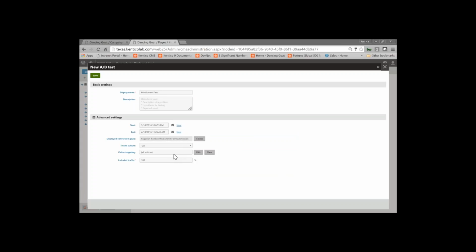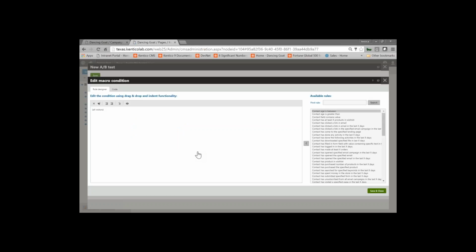Or we can also do our visitor targeting, so condition-based targeting. So maybe we only want to target this campaign against people that have certain activities or attributes that have been influenced during their time on our website. So whether they're male or female, or maybe from the US or from Canada, or if they've purchased a product, or if they've done specific things, that we want to have conditions around who we're actually including in this testing. So that way we can actually narrow down our audience to get a specific area in which we're testing against.